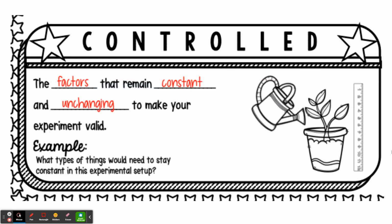Scientists want to be in control. That's how I remember this. You can't change anything else. Everything else has to be fair the whole week. For example, with the pets, I cannot change the temperature of the room every day. I cannot change the type of pet that you have.